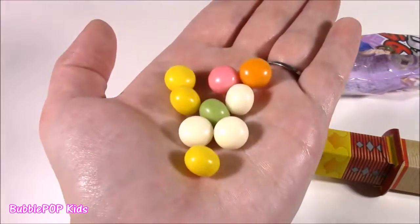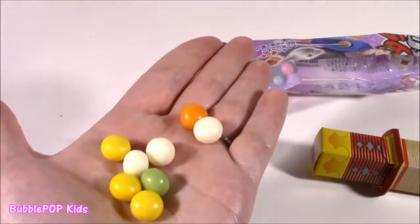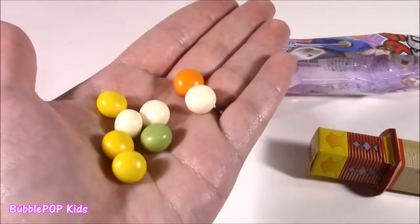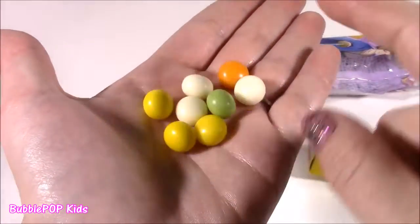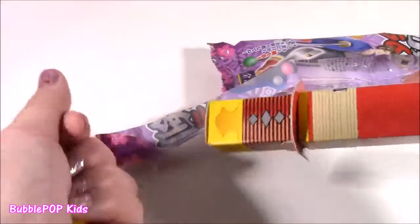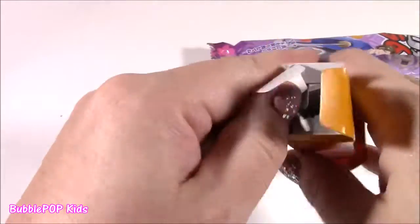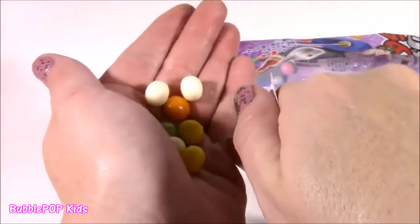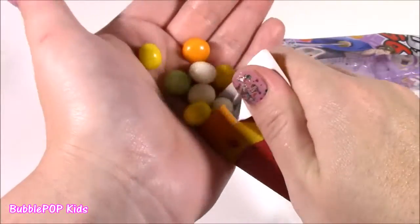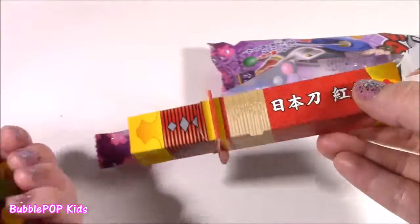They're kind of like the everlasting gobstoppers. Let's try the pink one. Yep, that's exactly what they are. They don't have much taste. They kind of feel like marbles, super hard. I don't like them that much, but I do like this little sword they go in. Kind of different, really cool. Would have been better if they were like little gumballs because these things are just so hard and scary. I think you'd really break your tooth.